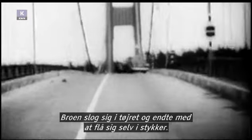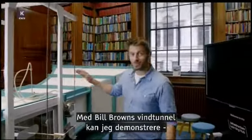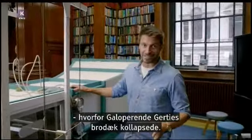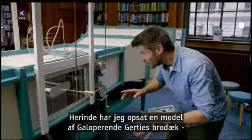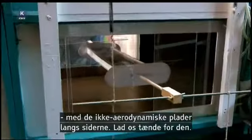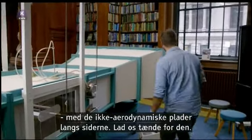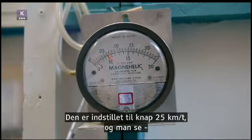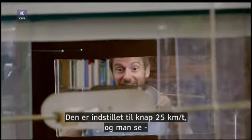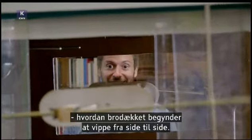Now I can use Bill Brown's wind tunnel here to demonstrate why Galloping Gertie's deck failed. So inside here, I have installed, ready to go, a model of Galloping Gertie's deck with its unaerodynamic plates down each side. So let's switch her on. We've got it set at just under 15 miles an hour, and you can see the bridge deck has started to wobble, started to oscillate slightly from side to side. And the longer you leave it, the bigger that oscillation becomes. Just look at it go now. And this is at the same wind speed, just under 15 miles an hour.